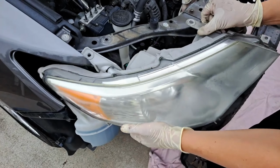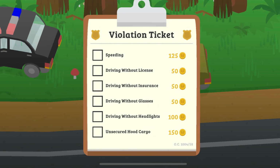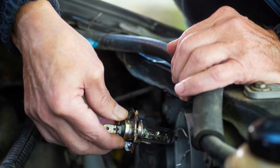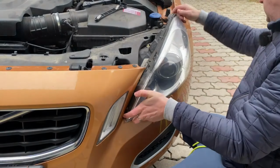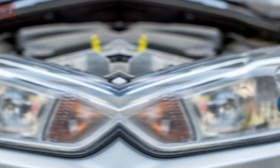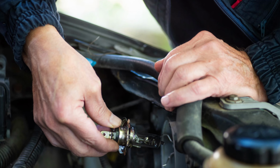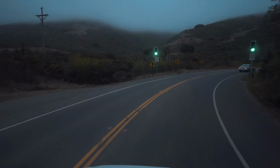Why is this important? Driving with a burnt-out headlight or taillight isn't just unsafe, it's illegal in many places and could result in a ticket, adding unnecessary expenses. Furthermore, neglecting a faulty bulb can lead to more extensive electrical issues if moisture gets inside the light housing. Replacing a bulb yourself is as simple as removing the light housing cover, unplugging the old bulb, and plugging in the new one. By doing this yourself a couple of times a year, you can save $100 to $150 annually, all while avoiding potential fines and ensuring your car stays road safe.